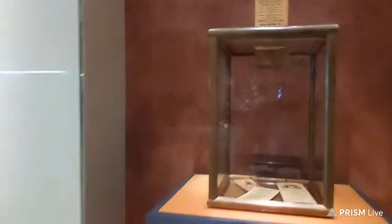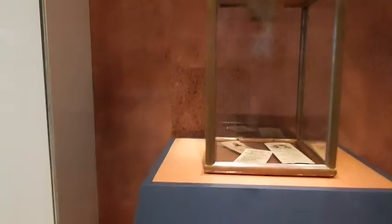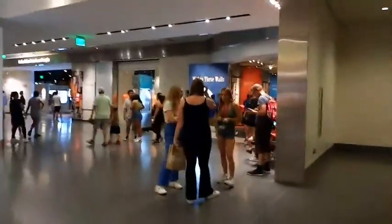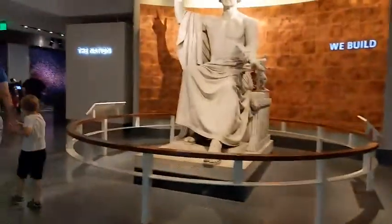There's an old Republican national ticket. That's cool. Ballot box, Maryland, mid to late 19th century. And that is what I'm hoping we'll go back to. Let's go right to left.